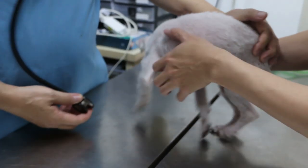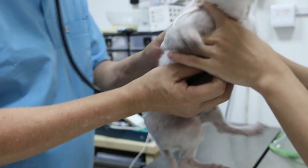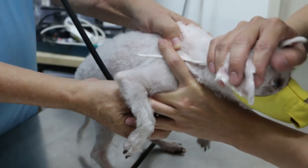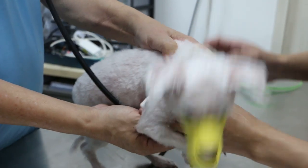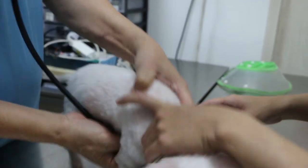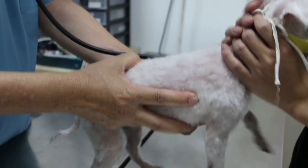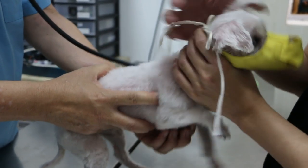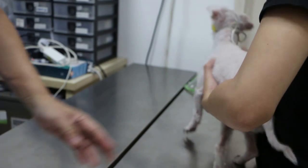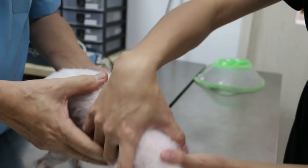Oh, okay. Come, let's check again. Turn her facing you. Can she see? No, she's blind. Okay. Any vomiting or diarrhea recently? Her lungs are typically quite soft. Hold on, let me check the abdomen.